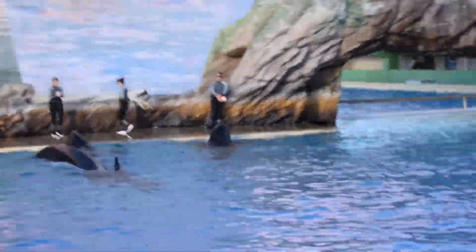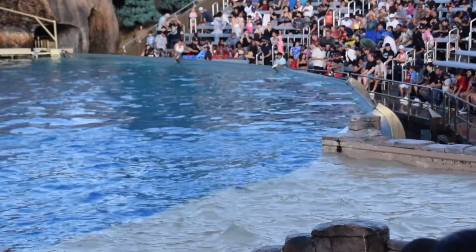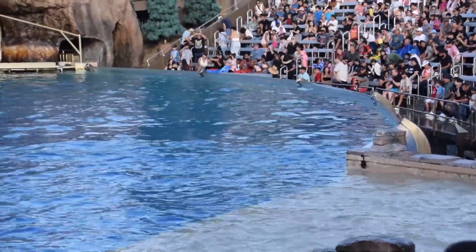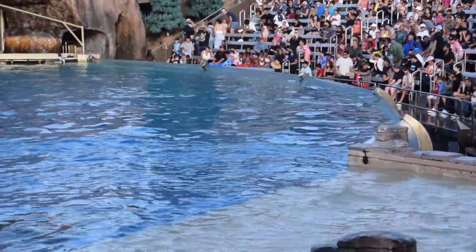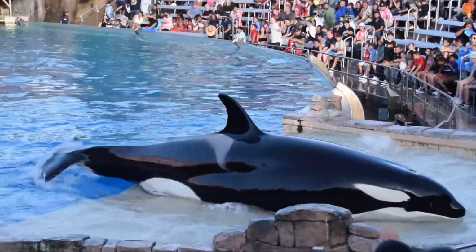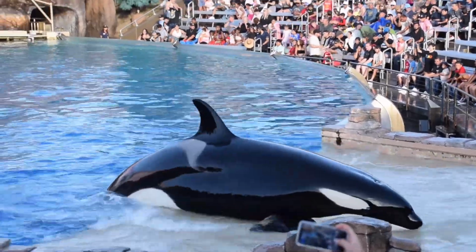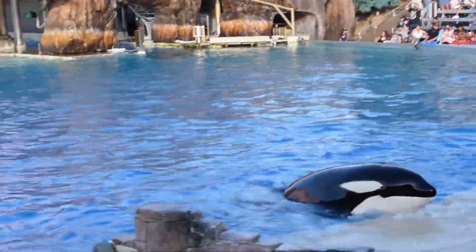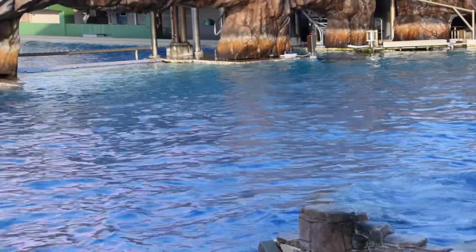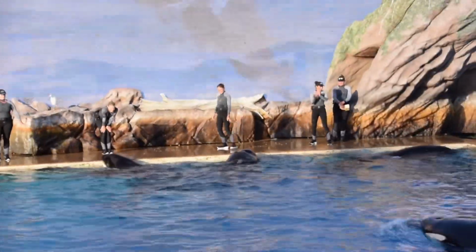Now I would like to take this opportunity to introduce you to a very special whale. This here is the matriarch of our pod at 19 years old. This is Kalia! Kalia is the smallest whale, weighing only 5,000 pounds. However, she is the boss. That goes to show that it's a lot more about personality and attitude when it comes to being in charge than it is about size.